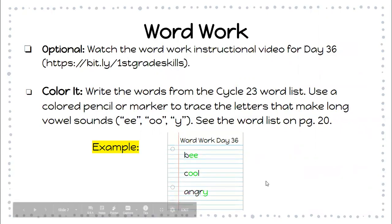So here I have an example of what it could look like inside of your journal. I've got the words written out, and then I have traced over with my colored pencil the long vowel sounds that we're working on. You can find this word list on page 20 of your packet.